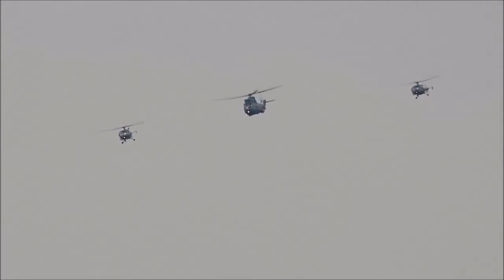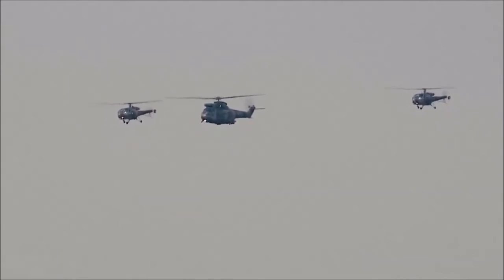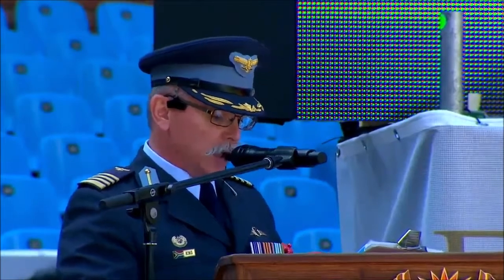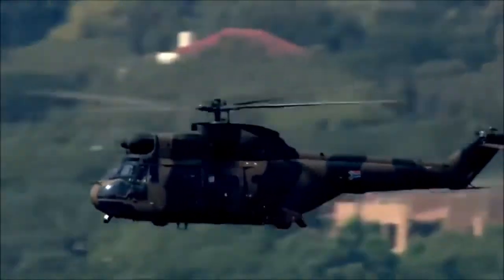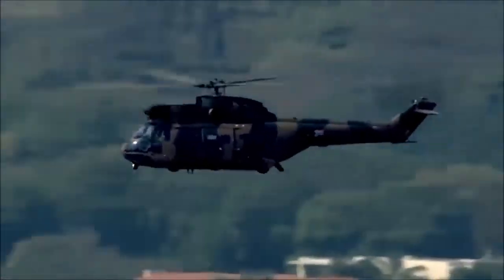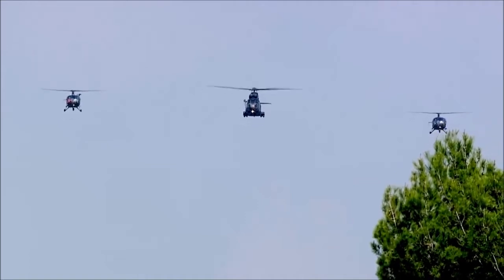Hot on the heels of the Heritage Flypast will be the operational helicopters. The helicopter formation consists of the Augusta A109, the Super Lynx, the Oryx, the Rooivalk, and the BK117 helicopters. Light utility helicopters used for reconnaissance, airborne command and control, trooping, search and rescue, and humanitarian assistance.